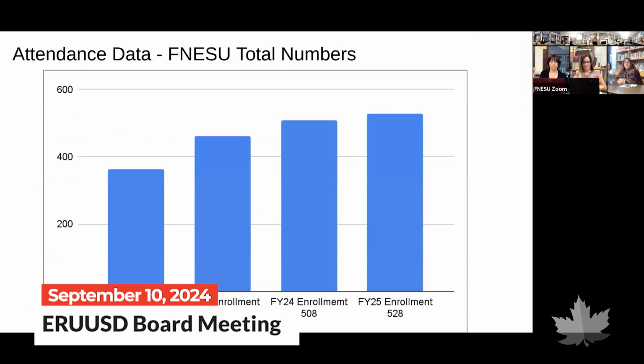So this is just giving an example of what our attendance looks like in FNESU over the years. When you think about the total number of students that we serve, about 1,940 students. It was 1,938 last October 1st. Of those, 528 students were enrolled in our summer program. And you can see that we've steadily increased. We saw a decrease right around the pandemic years, but we have seen steadily increasing participation for each of the last 4 years.